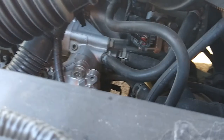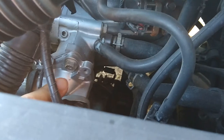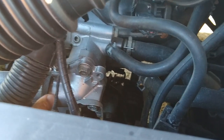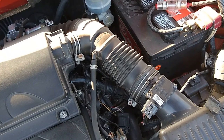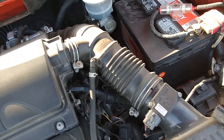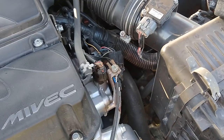So that is kind of a hard thing to show you here, but here it is right here. This thing right here is where the thermostat is, under here. This is the other end of the radiator hose, the lower one. I'm going to have to take the battery out, take this air box out along with the throttle body tubing. I'm going to take all that apart, and we should have a clear shot of that thermostat.